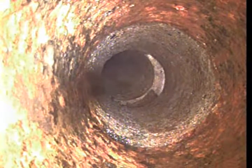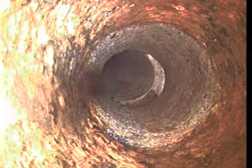You can see a big color change. That's actually the black iron pipe. So I know we're within about 3 to 5 feet of the foundation wall. And we'll see what we have in your main line coming back.